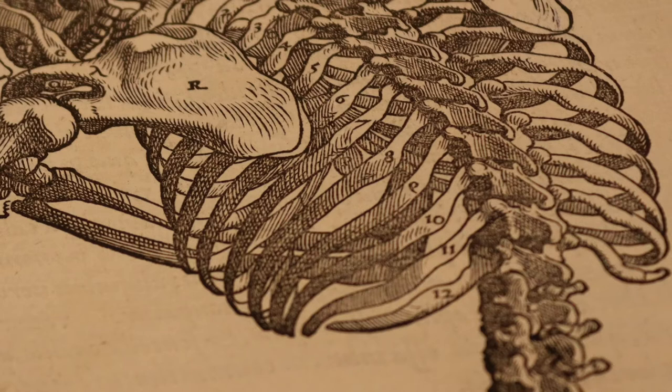So what I see when I look in these images is a place before the division between the arts and the sciences, just as Vesalius is making that gesture forward to modern science.